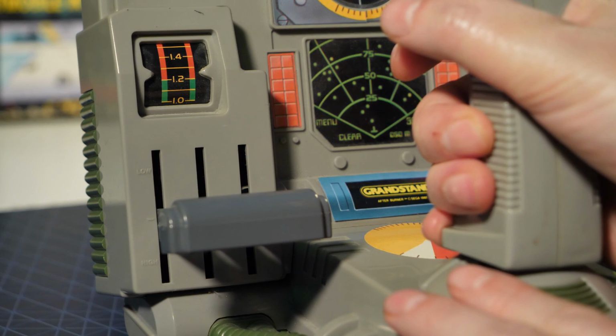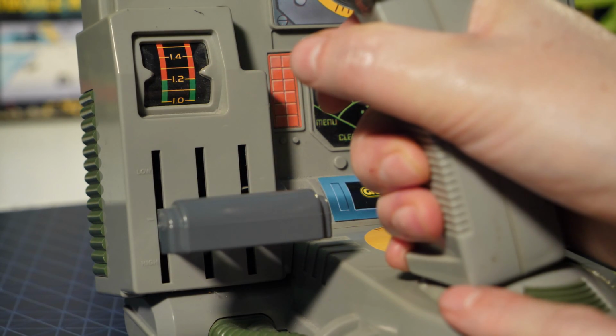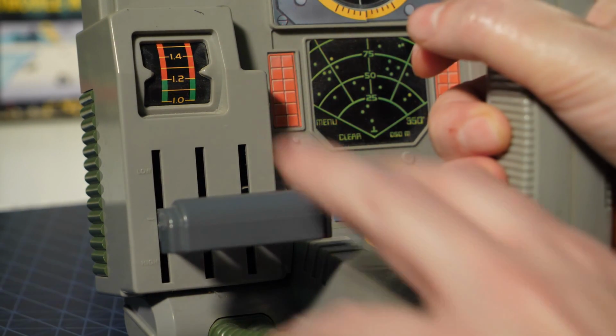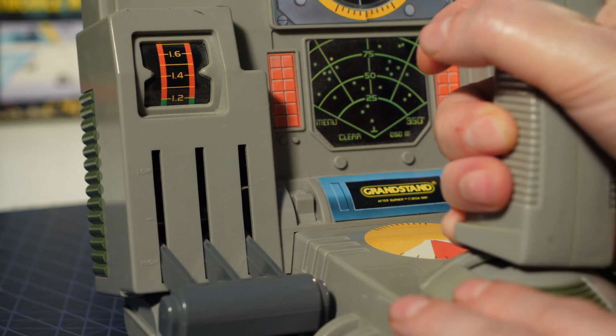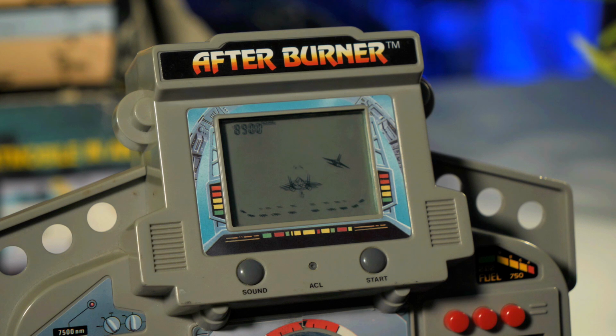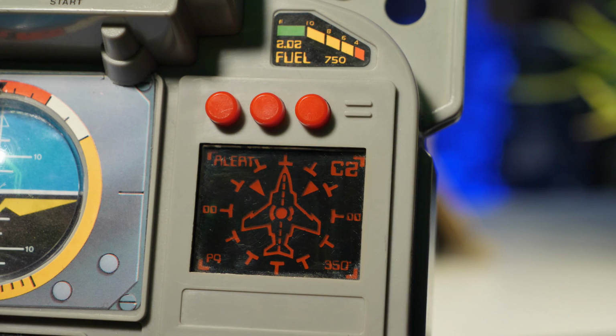To the left is a thrust lever. It has 3 settings which are tied to the plastic indicator above. Now, the ability to change your speed is actually something absent from the handheld, but it doesn't actually do much other than make the bottom of the screen scroll faster. To our right is a damage indicator. When you die, this lights up.